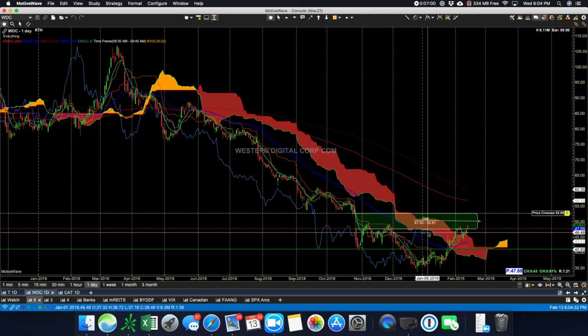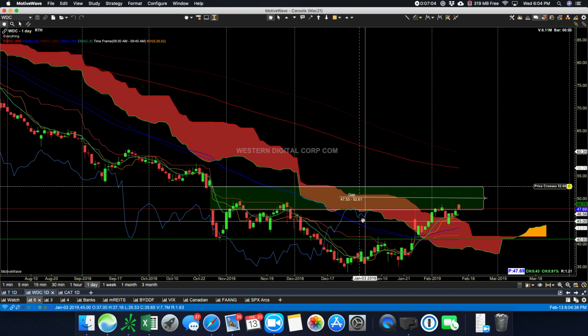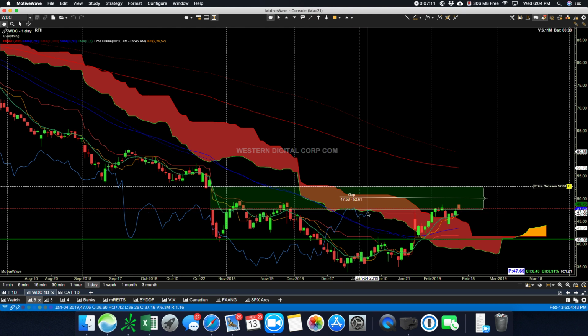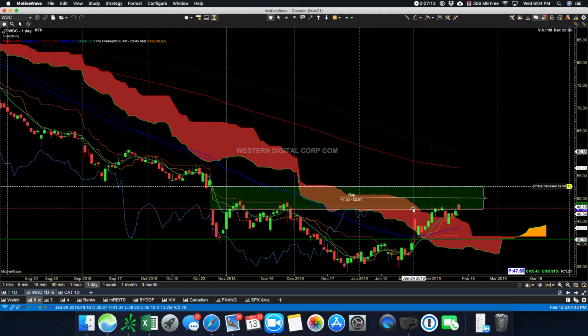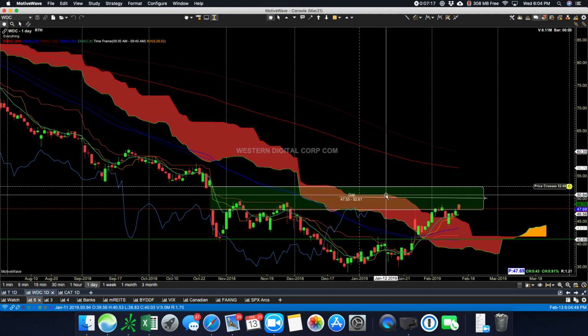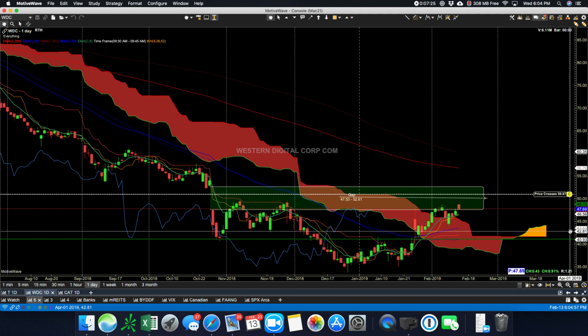But the Chikou span is actually into the cloud now too. So the Chikou span got stopped once, support, resistance twice, resistance 3 times. And now we've broken out. So look for WDC to next try to target $50.84 when the Chikou span goes up to hit the top of the cloud. So that's what I'm looking for.